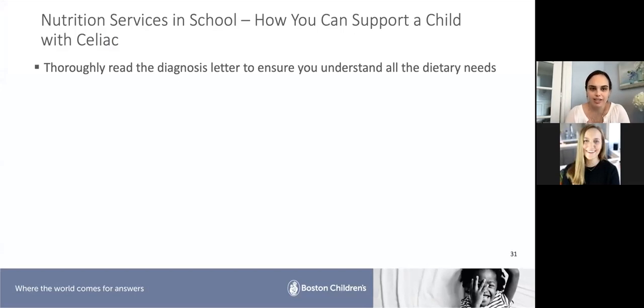Celiac disease obviously requires a gluten-free diet, but there are many kids with celiac disease that have other food restrictions as well. It's very common to see a child with celiac disease who also requires dairy-free food. It's also really common to see a child with celiac disease who also has type 1 diabetes. So it's really important to read that letter so that you understand all of the needs for food for that child. Carefully read food labels.